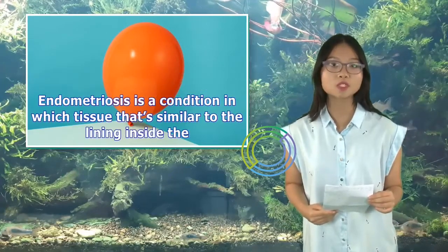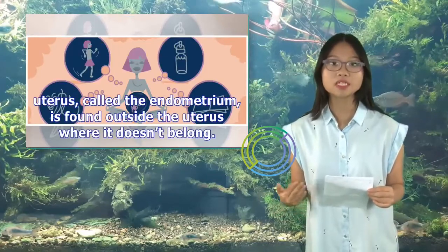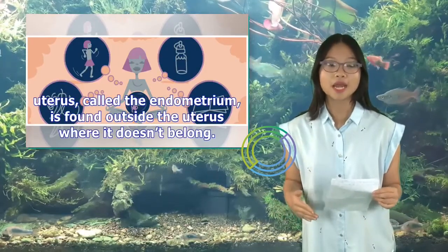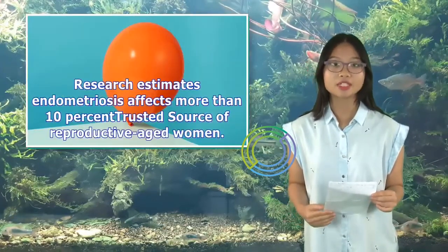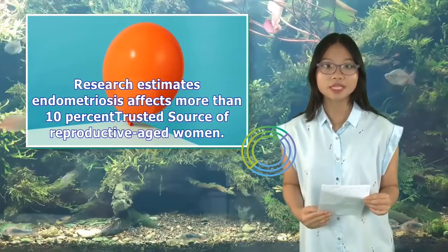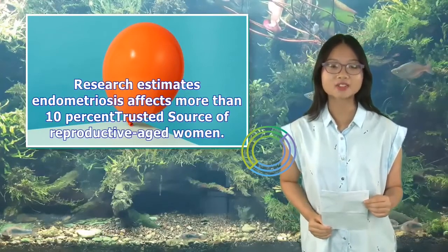Endometriosis is a condition in which tissue that's similar to the lining inside the uterus, called the endometrium, is found outside the uterus where it doesn't belong. Research estimates endometriosis affects more than 10% of reproductive-aged women.